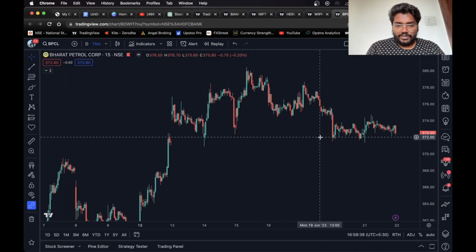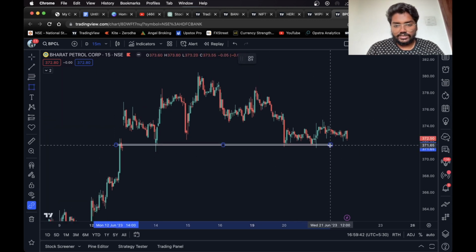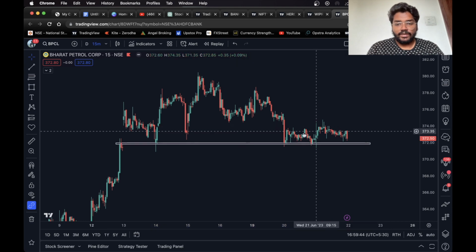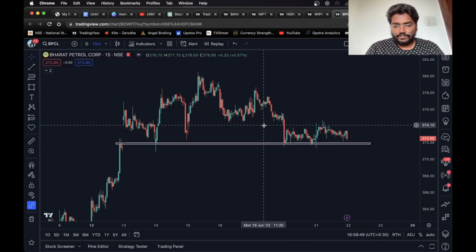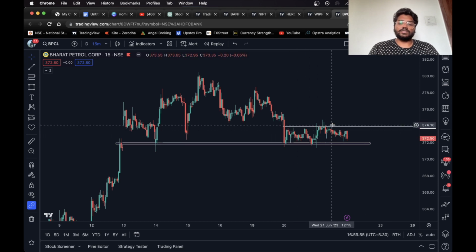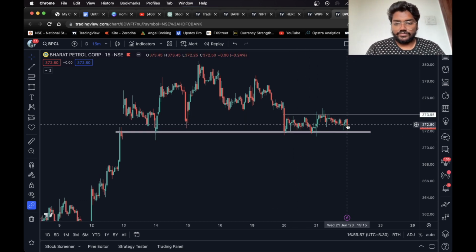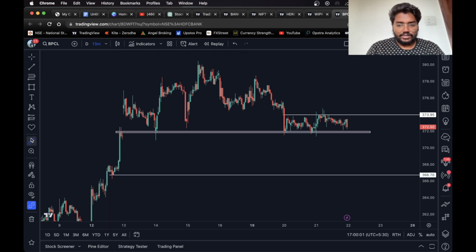Moving on to the next one, BPCL. As you can see, it has been consolidating, which is a very good sign for us because consolidation breakouts are always amazing. So as you can see, it has been consolidating in this range. So what you can do is, if the stock breaks down this level, a short entry can definitely be taken and you can consider this level as the target.